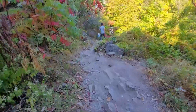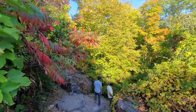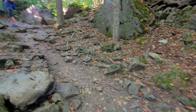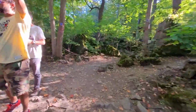And nowhere was the trail straight, everywhere ups and downs, walking through the stones only. Very hard to walk. At least while going it was okay. Many people were going there. All were going for rock climbing. It is very famous for rock climbing, it seems.